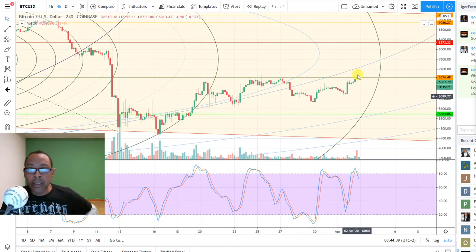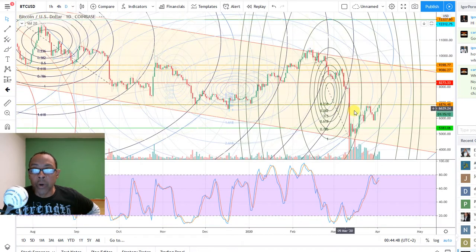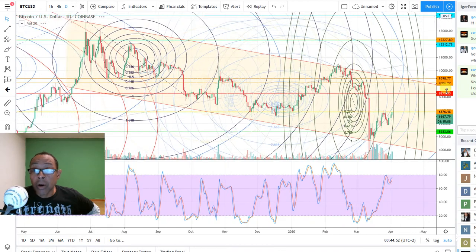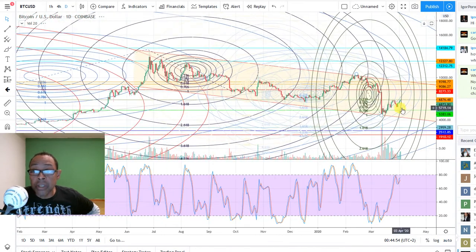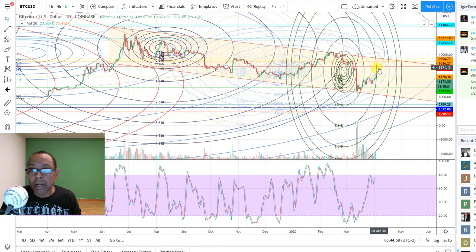Notice that we had this big red wick here, and we touched on a fib circle boundary that is all too familiar. Let's jump out to the one-day chart. I want to know how many of you fell for this little run, or if you still currently think that BTC is going to continue to run. I'm not falling for it. I'm not convinced right now, and I don't think it's going anywhere.